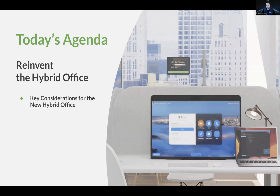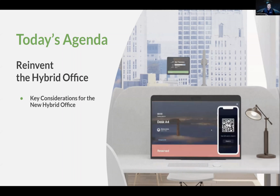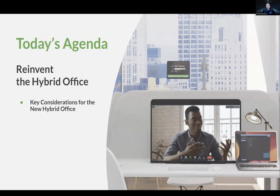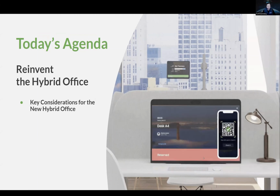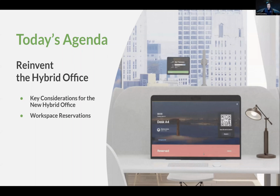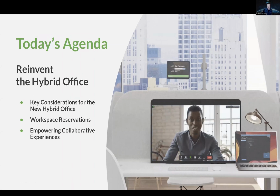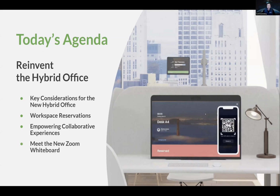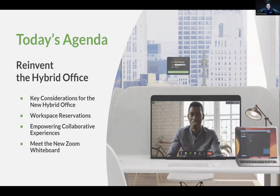Yeah, sure. So what we're going to talk about today, Workspace Reservations, a great new tool from Zoom. What we're going to look at are key considerations for your new hybrid office, software and hardware that you can deploy to make it easy and effective to return back to the new hybrid office. All the great features that Workspace Reservations can bring to your company, to your facility. We're going to see that live demo and walk you through how fantastic that new feature set is.